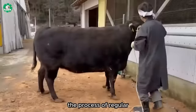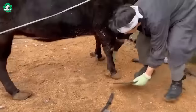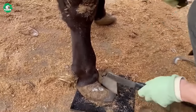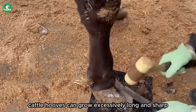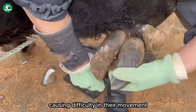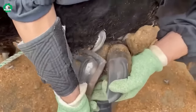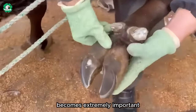The process of regular hoof trimming is a crucial part of Wagyu cattle care, not only to ensure meat quality, but also to prevent issues related to hoof diseases. Cattle hooves can grow excessively long and sharp, causing difficulty in their movement and providing favorable conditions for bacterial growth. Therefore, regular hoof trimming becomes extremely important.